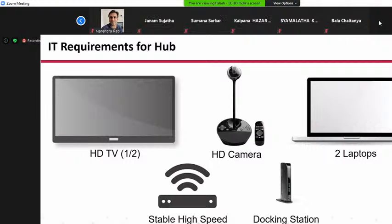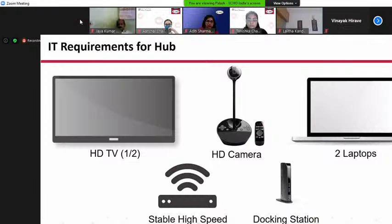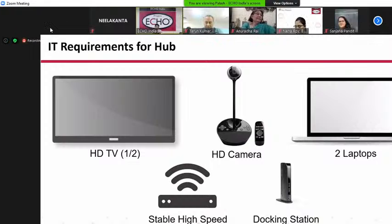Have at least 2 laptops for conducting the session. One would be for facilitation purposes, and the other one would be for IT support. Have a decent internet connection for conducting these sessions. You don't need any high level internet speed. If you have a minimum of 6 to 8 Mbps internet speed, a stable internet connection, that is good enough from a hub's point of view.